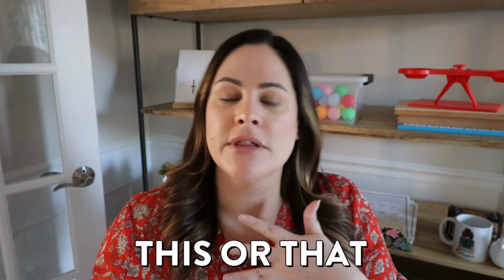And last but not least, Writing Center number 5 is called This or That. Now you can do this or that, you could do would you rather. Essentially students are faced with two different options and they need to choose one and defend their opinion or give reasons for their opinion. Now I don't know about you, but my K-2 learners have always loved sharing their opinions, so writing about opinions has been kind of an easy process for them in terms of at least coming up with the ideas that they want to write about. And a This or That Center just helps students practice that and makes it a lot more fun.